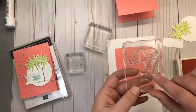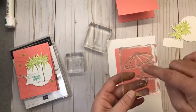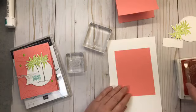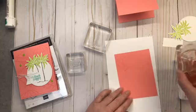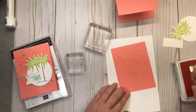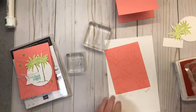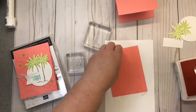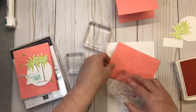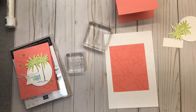And this piece here, hopefully you can see it, is the beach chair and the beach umbrella. It's all one piece. So I'm just going to randomly stamp that on the front of the card here. I think I'll stamp. There we go. And it's not going to matter too much because the circle is right over the top.